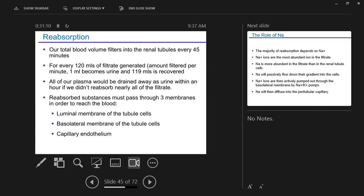I said this the other day. Only about 1% or so of the filtrate that goes through the glomerulus becomes urine. For every 120 mils of filtrate you generate, we recover 99% of it, about 119 mils, if you're doing the math. If we didn't reabsorb that 99%, we would dry up within an hour.